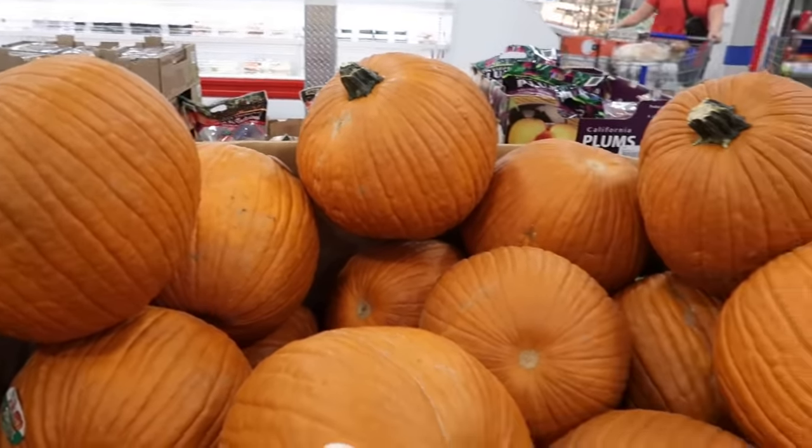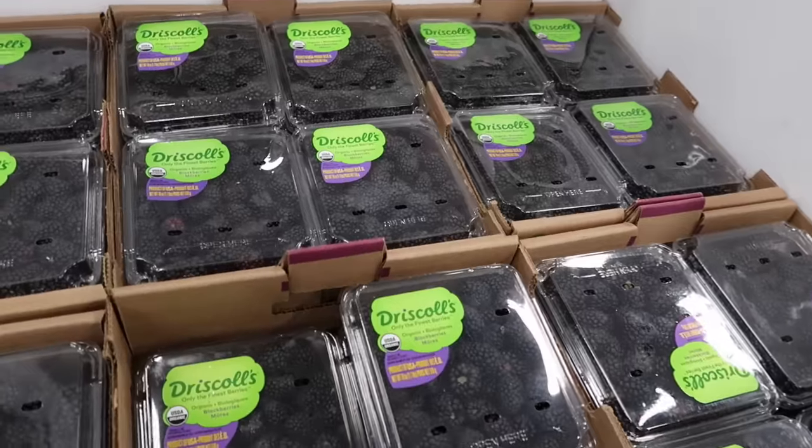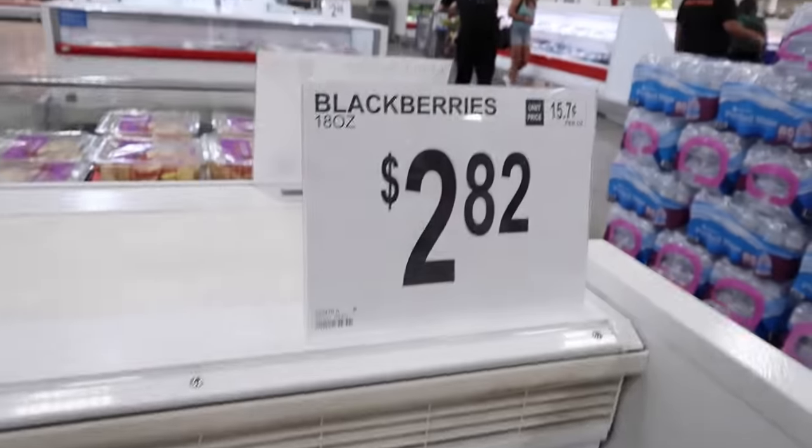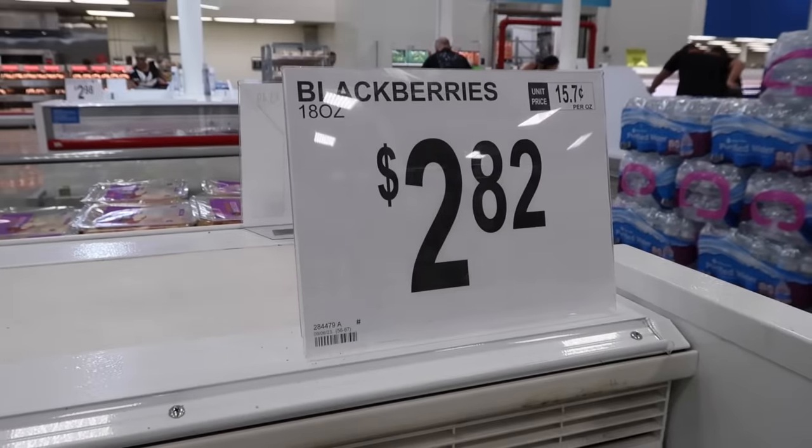These are gorgeous. I'm so excited that it's fall. These blackberries are big and plump and gorgeous. 18 ounces for $2.82.